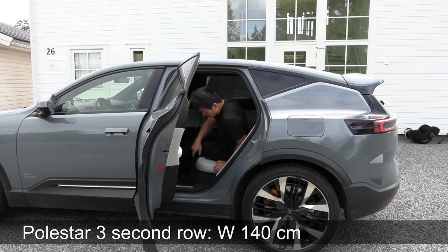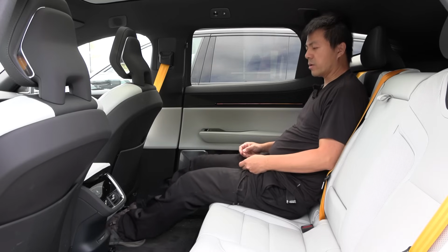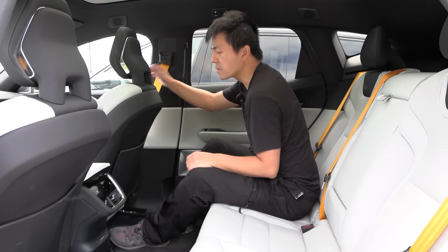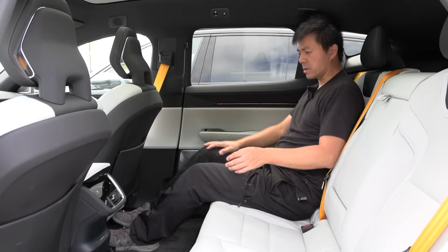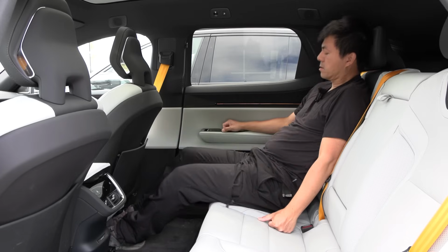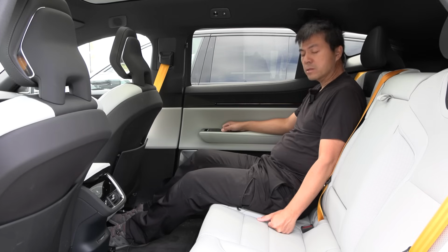Seating height though is not that great, despite it being a big, tall-ish car. Huh? Only 32 centimeters. It's like sitting in a Tesla Model S. Yeah, so you sit more up like this, but actually quite good leg room here. Right, I like it. You can put your feet under the front seat. The front seat has been pushed kind of forward, but okay. We have a pocket here and good seat comfort in general until we try the Nio.